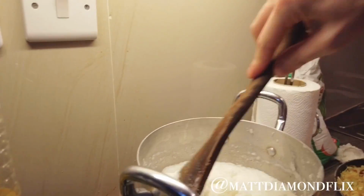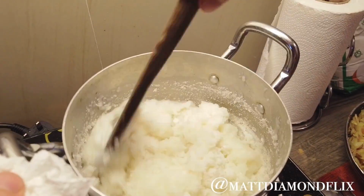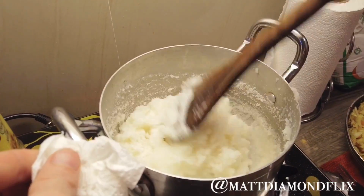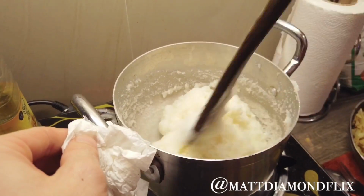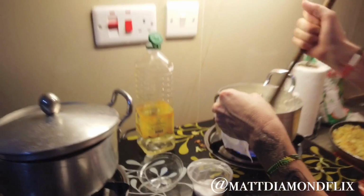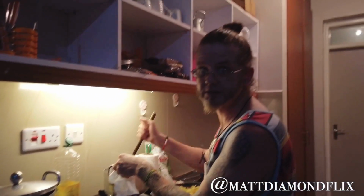Now let's see how that feels. Yeah, it's getting more like it. It's still a little bit soft. It needs just a little more flour for what I like. Now it looks like mashed potatoes.